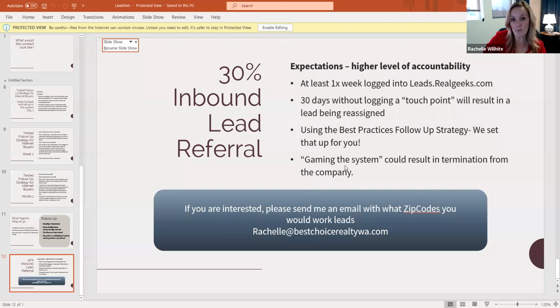And then the gaming of the system, if you do convert something that we gave you, it's not a cheap system. It's a very expensive system to generate leads. When you put ads out and you advertise them, that's probably why you guys haven't done it, is because it is expensive to generate leads. The gaming the system could result in termination from the company if you game it.